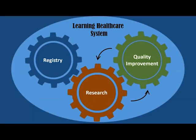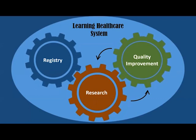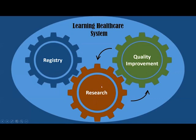And to take that a step further, in my view, this is a way to actualize a learning healthcare system. We have the registry data, which feeds our research processes, which then informs quality improvement activities, which is then used for real-world data collection and transforms the quality of care, which then goes back to reinform our research.